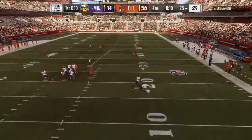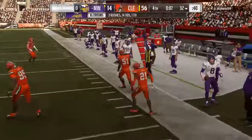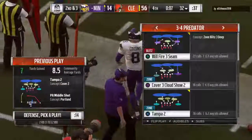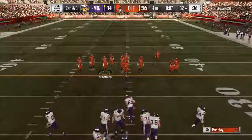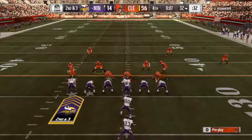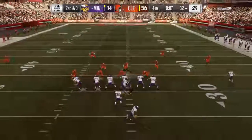Trying to shake off the interception from the last drive. He'll look to throw. And he'll be out of bounds across the 30-yard line. Nice work to get 7 out of that, and it's second down. Now, that was not a bad scramble there on first down. He didn't force it, nor did he throw it away. He was able to take off, and now he made it a very manageable second and short.